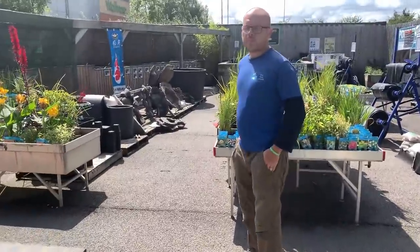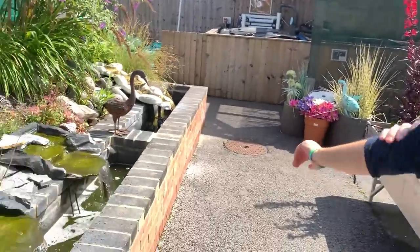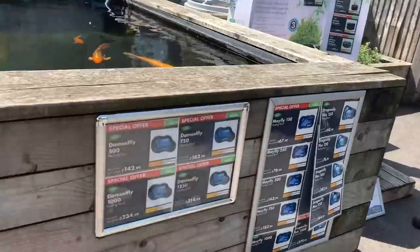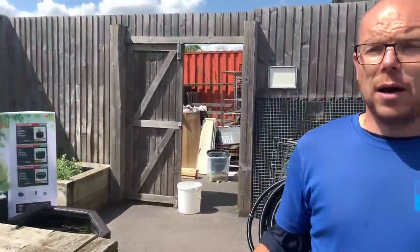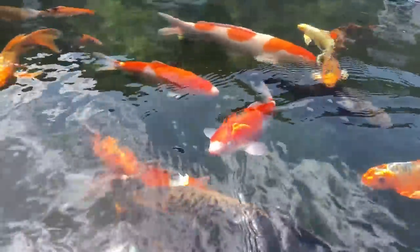So what do we got here, Mark? We've got a Maidenhead aquatic store, basically a case of we've got some preformed waterfalls and fish. So this is a typical aquatic outlet. They still sell preformed tubs over here. A lot of fiberglass ponds. Look at these, some good fish. Yeah, some nice fish. Feed the fish. That's a cool one. This is a water feature we built in 2017. Let's check this out.